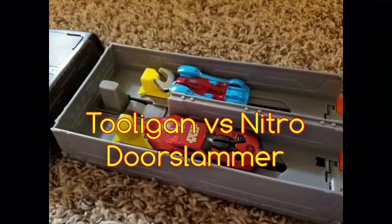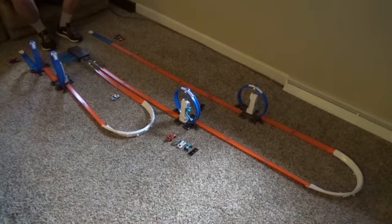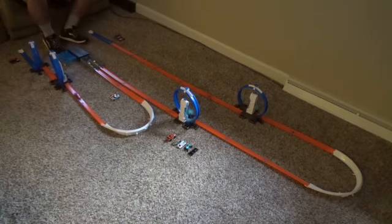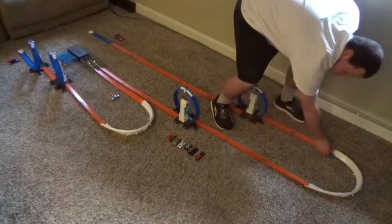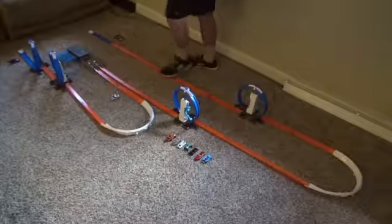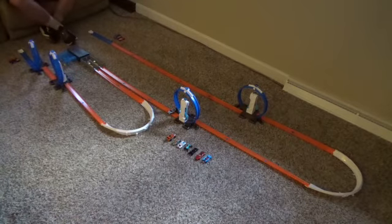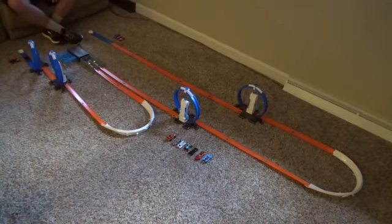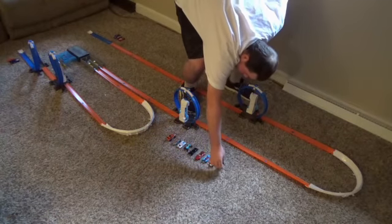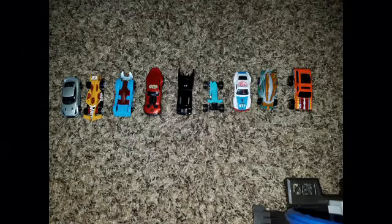Up next, it's Tooligan against Nitro Door Slammer. Oh, they both failed. They both failed again, so they both get to join with these guys. And lastly, we have winning formula against the 2009 GTR. Well, that's it. Both winning formula and the GTR are out. Here are the 5 that successfully passed the test, and here are all the others lined up in this row.